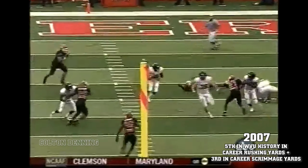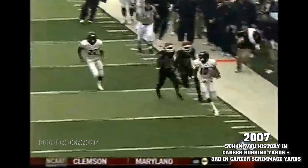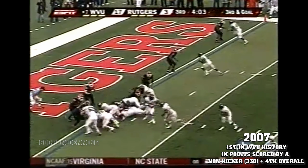Now, you're talking about a play that's never going to happen if the guy's slow. You're talking about a guy with great speed, and he's the fastest guy on this football team, and he just showed you. 3rd and goal, Mountaineers.